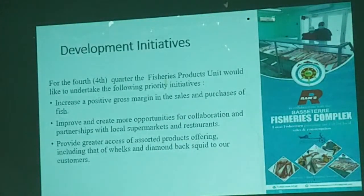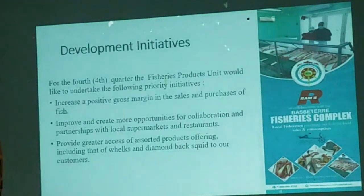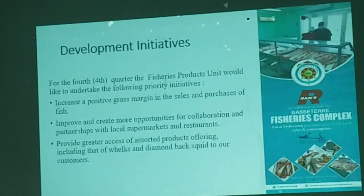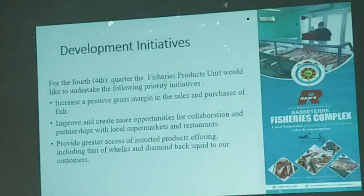Development issues. Initiatives. For the fourth quarter, the fisheries product unit would like to undertake the following priority initiatives. Increase a positive gross margin in the sales and purchases of fish, because we had a negative third quarter in 2020, as just explained. We would like to also improve and create more opportunities for collaboration and partnership with more local supermarkets and restaurants. As everyone knows, we have partnered with Rams, and there's no one there to prove that is not true. And we would also like to provide greater access to assorted products offering to our customers.